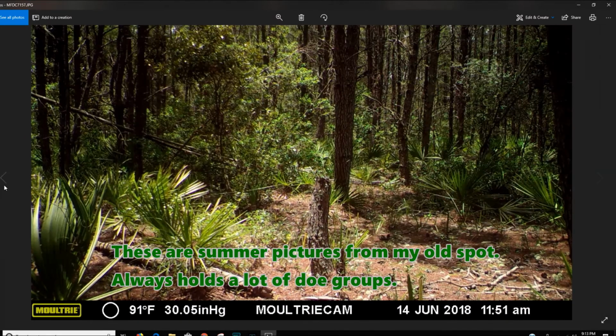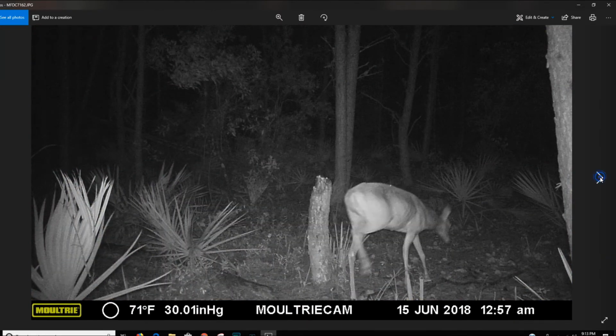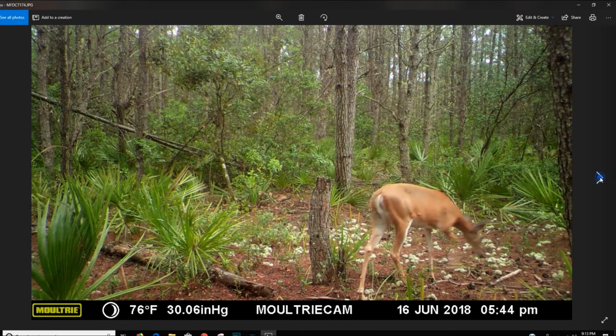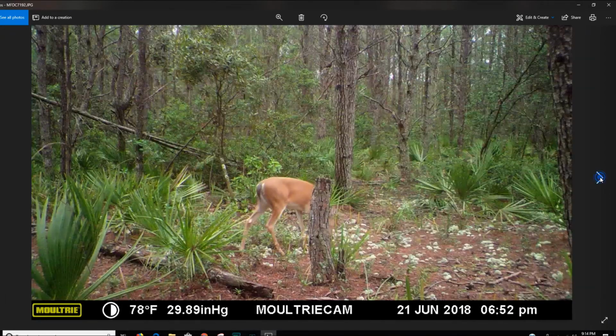Oh, look at that little fawn. Look at that, June 14th, still got a lot of spots. Tiny little thing. But as we got closer to the end of July actually, you see I get a lot of pictures off of this day and night. So I have some really good news for this spot.